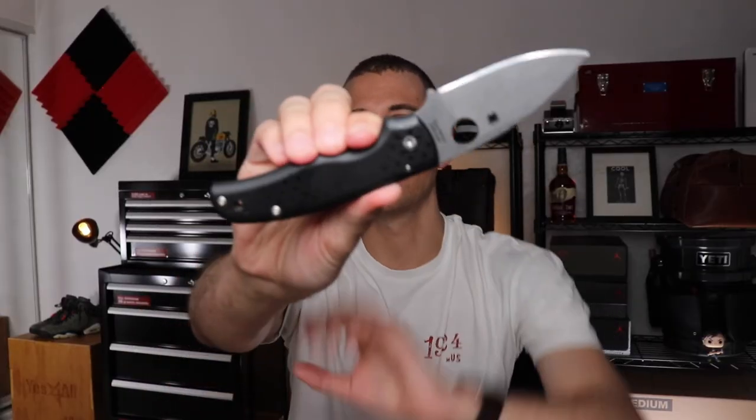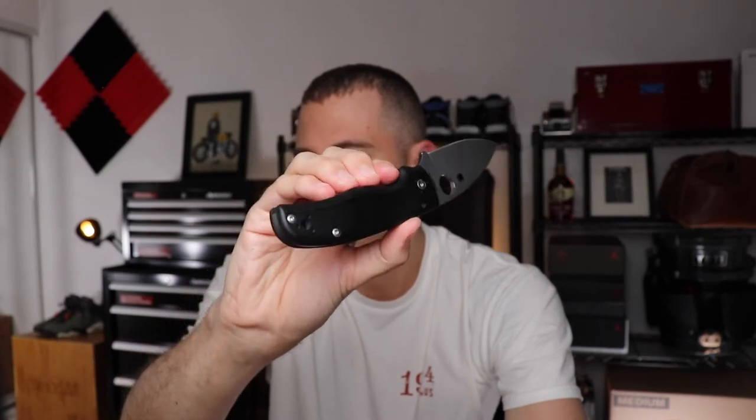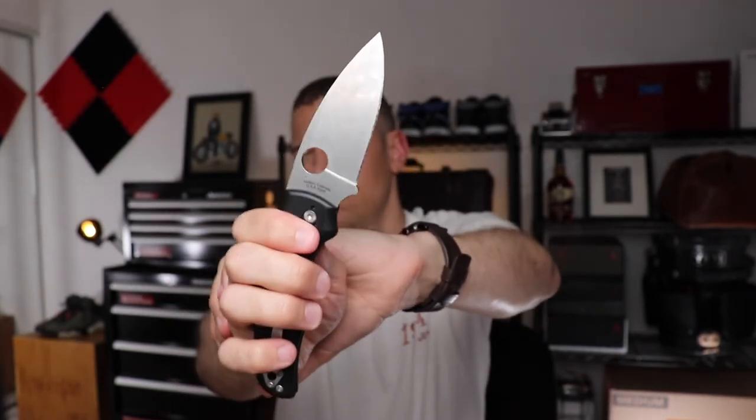This is a Spyderco Shaman. Too big to EDC in my humble opinion, but I still like it a lot. It takes up a lot of real estate in your pocket. Man, if you want a folding knife with a big old blade, this is the way to go. So that is my list for 2022.